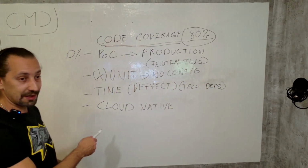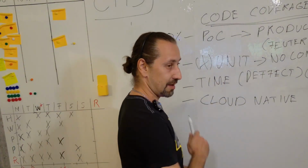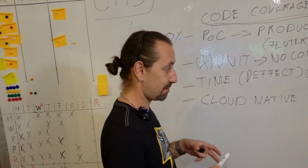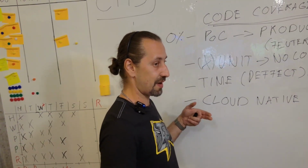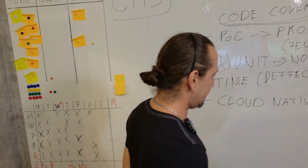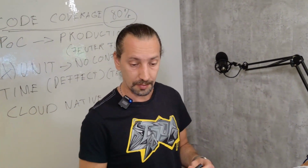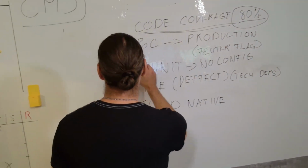If you are cloud native, you have the ability to set up some kind of XUnit, mock out the service, and still write the code with more than 0% code coverage. Okay.